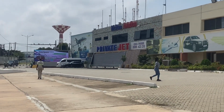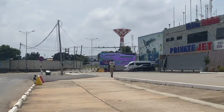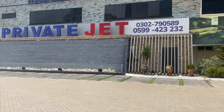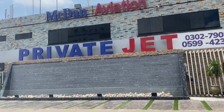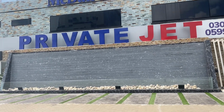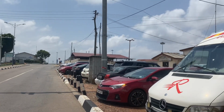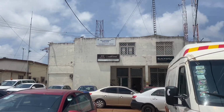And this is the private jet from Madan. If you want a private jet tour or a private jet to move to any country, Madan will do that for you. So that's Madan Aviation. Well designed and well furnished. We weren't able to enter because it's strictly by invitation.